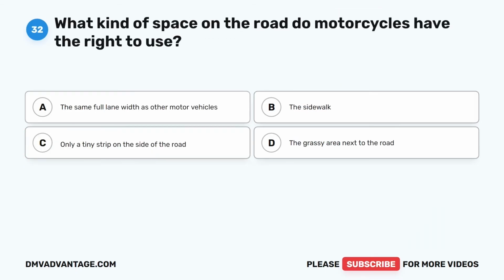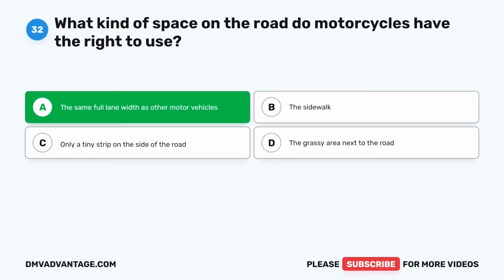Question 32. What kind of space on the road do motorcycles have the right to use? A. The same full lane width as other motor vehicles. B. The sidewalk. C. Only a tiny strip on the side of the road. D. The grassy area next to the road. The correct answer is A.